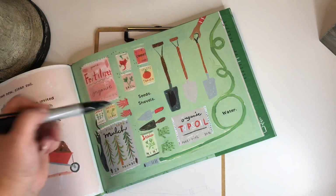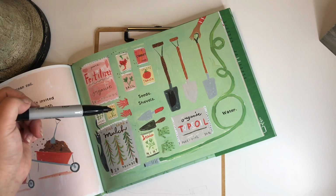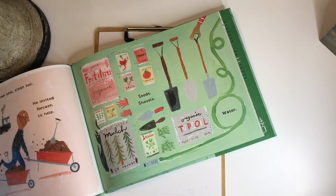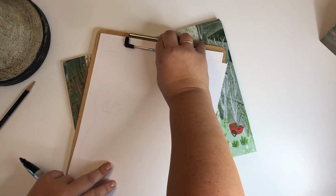So we're gonna draw a couple shovels. We'll draw a twisty, windy hose. We'll draw some seeds, some gloves, all the stuff they've got laid out here to try and grow stuff, okay? So, you ready to draw with me? Let's do it. This is my favorite part of our time together.